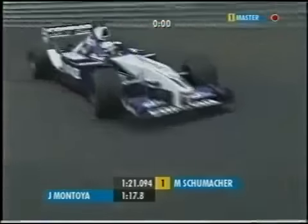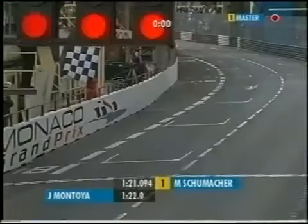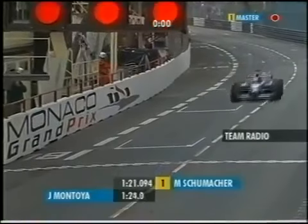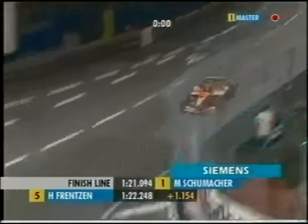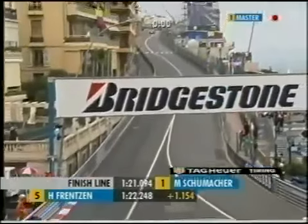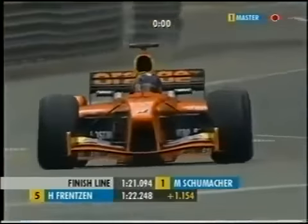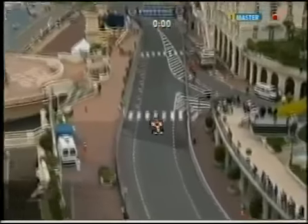Montoya further down the field in 16th place, personal best for him, first sector, but really it's Frentzen the man who ought to watch. Being asked to cool his brakes. Let's see what Frentzen does as he comes across. He was 5th, he stays 5th by just a fraction, still not matching Rubens Barrichello's time, but a good competitive performance from the Arrows team once again, and let's hope they can extend that into the race itself on Sunday.